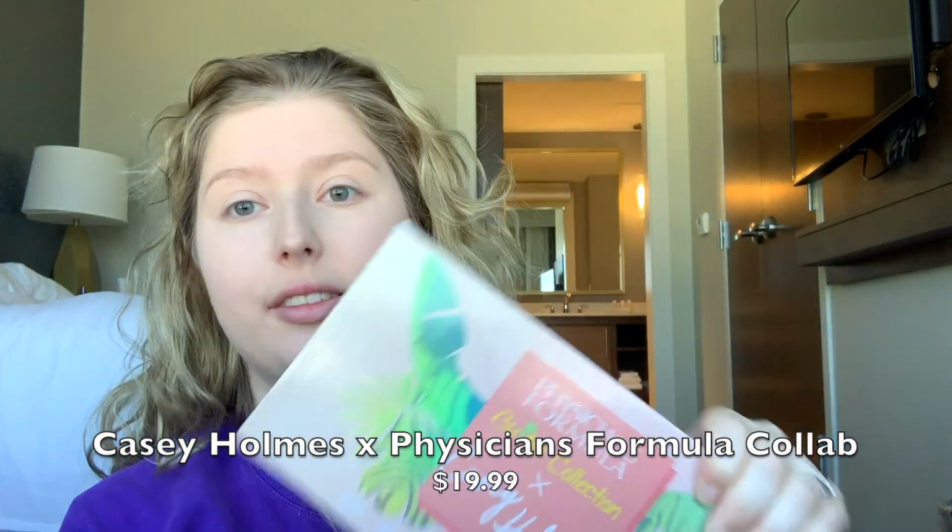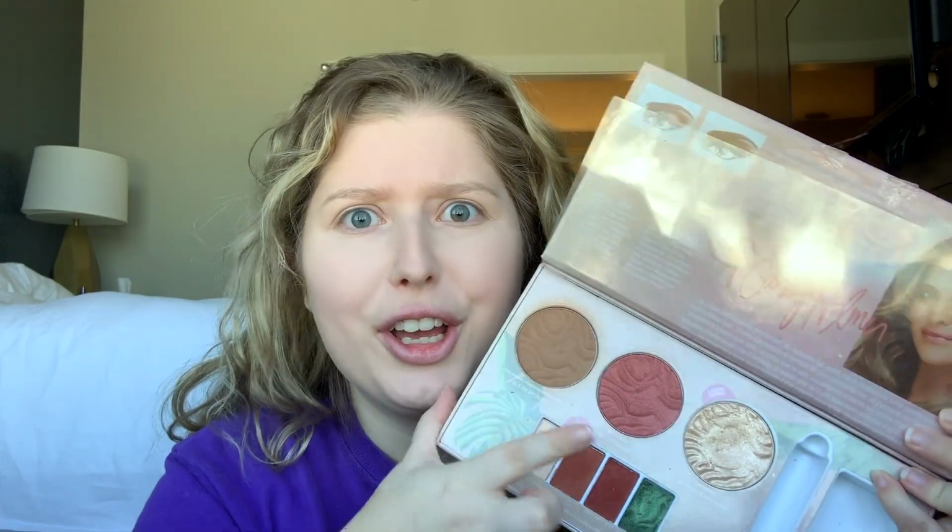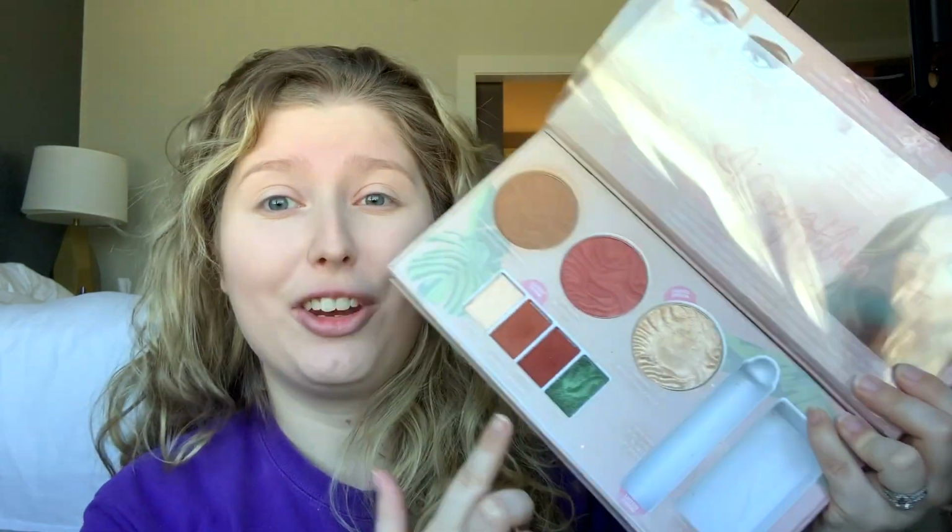So now that my face is all set and good to go, this honestly, for real you guys, has been my go-to palette since I got it, and especially for traveling, and that is the Physicians Formula Butter Collection by Casey Holmes. This thing is so cool. Yes, it's big, but I just set it in my suitcase on top of all of my clothes, and it's literally got everything you need in here. It's got your bronzer, your blush, your highlighter, and all the eyeshadows. So this is just what I bring, and I don't have to bring any other palettes.